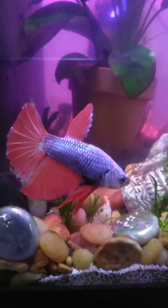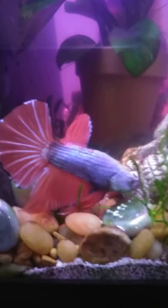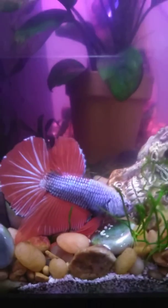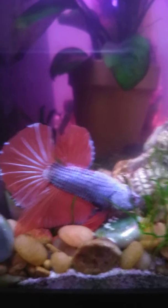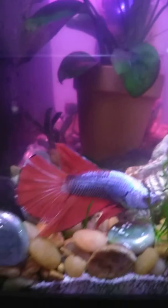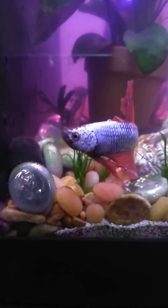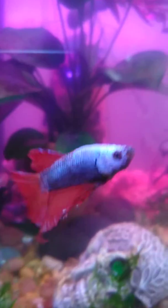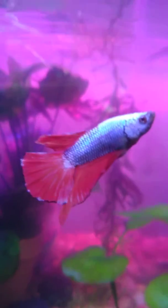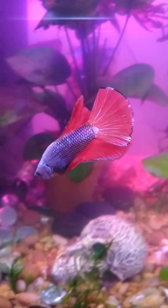This is another new one. This is a blue and orange dragon half moon plakat. Now he has huge fins for a plakat. He's no show fish, got a kind of a funny top line and a slanted anal fin, but I don't care. He's not like a breeder or a show fish. He's just beautiful. And that teal blue and orange.